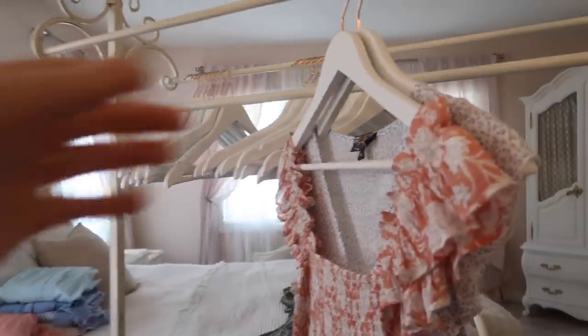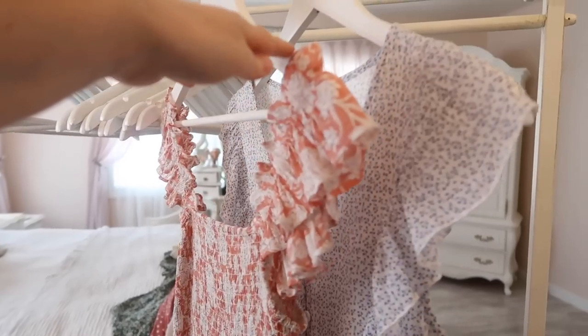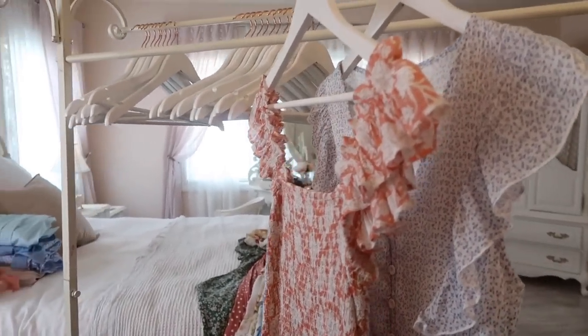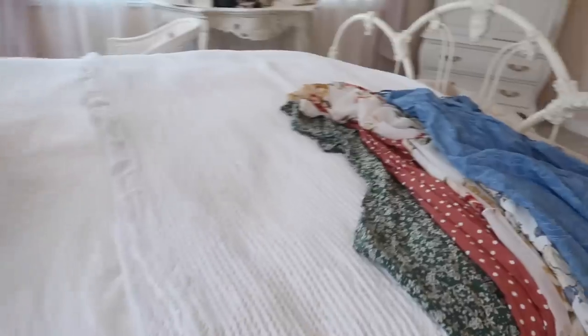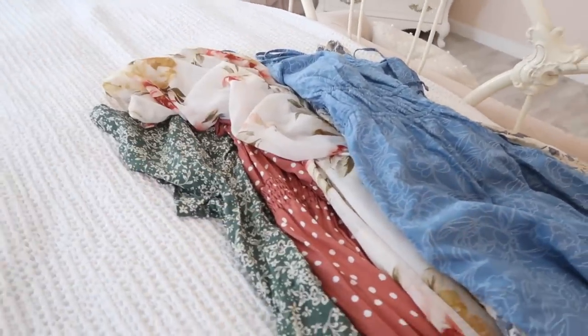What I have started here is a section of dresses that I might end up wearing when I go on the cruise, but I don't want to have in my wardrobe right now because I'm not really going to be wearing them right now. I have dresses over here that I am going to be selling on Poshmark, so I am starting this whole section.